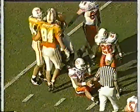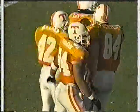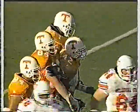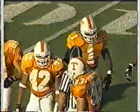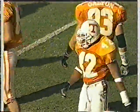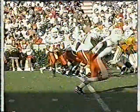Well, there's what Condridge was talking about. Blitz time. Freshmen, they like that. But, you know, that has to be a part of your strategy when you get a young guy in there, because he's just like every other freshman. They don't know what they don't know. And you've got to challenge them and make them make plays.